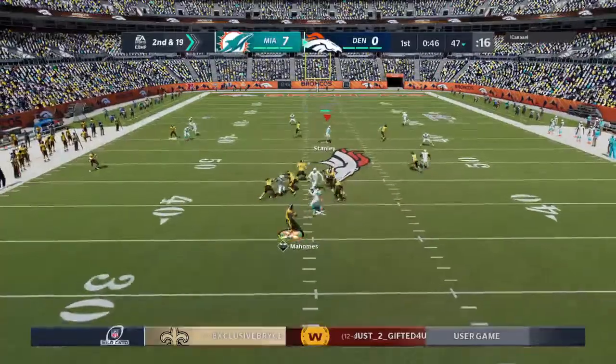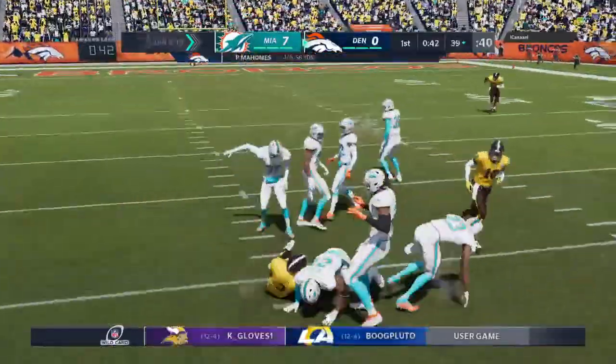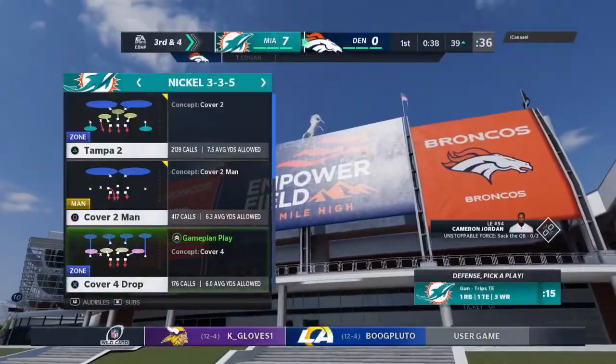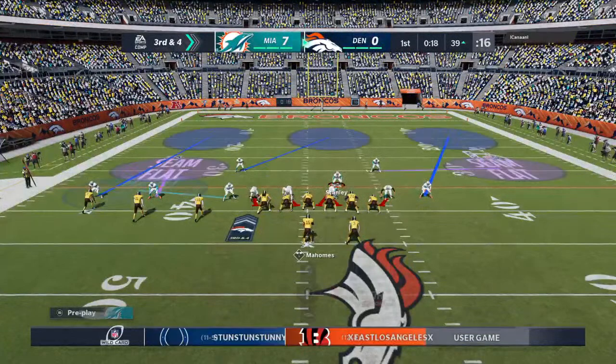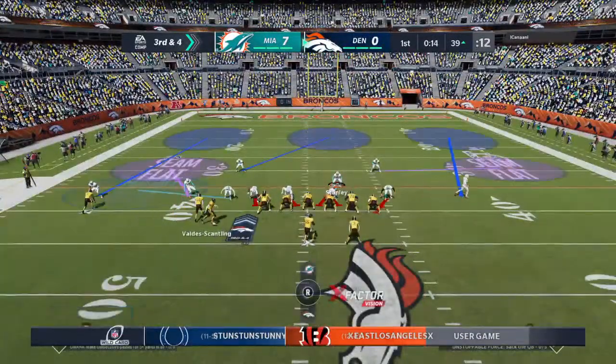Another try after the first down sack. Mahomes, he's going to flip one out here to his running back. They get 14 back, but it leads now to a 3rd down. And that was yardage that they needed there after the sack on first down. They didn't get all of it back, but now they look at 3rd down as a manageable situation, one that they have a much better chance of picking up.